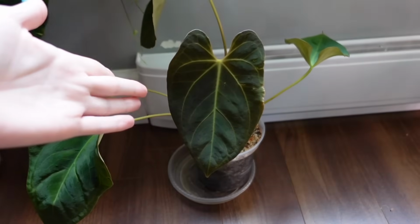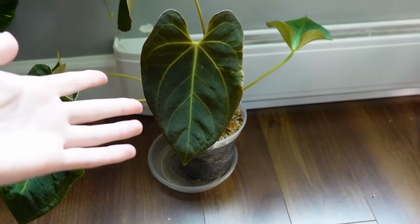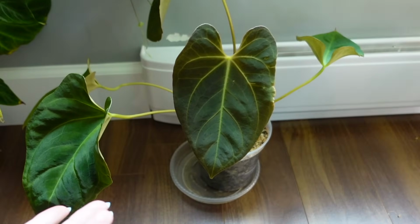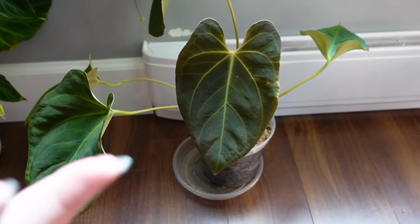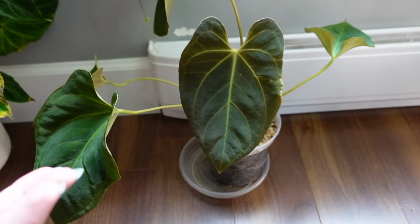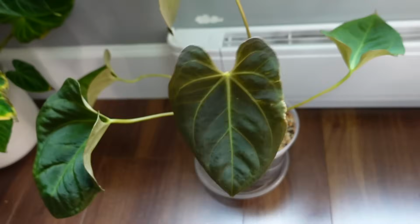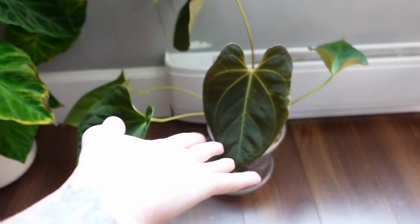This looks beautiful. I'm a big fan of this leaf, and it's so weird because this is the leaf it gave me after I took it out of the cabinet. So I'm like, okay, did you not like the cabinet or something? What is going on? I don't know, but I'm happy about it. Yeah, it's been doing fine, so good for him.